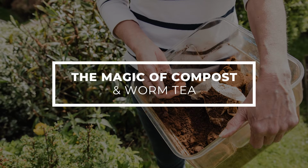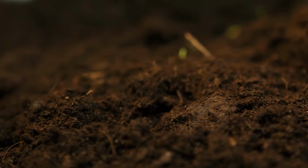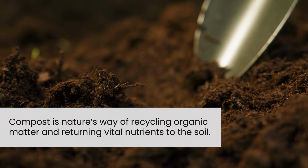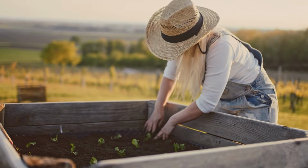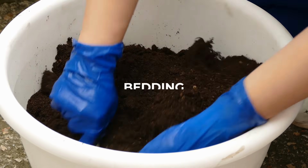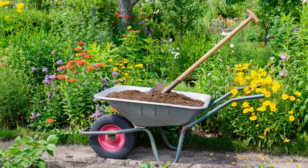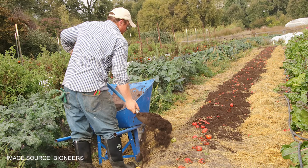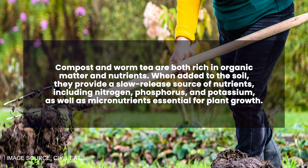The magic of compost and worm tea. Composting is an integral part of regenerative farming small scale, regardless of the farm size. Compost is nature's way of recycling organic matter and returning vital nutrients to the soil. Small-scale farmers can harness the power of compost in their regenerative farming small-scale practices by collecting animal manure, bedding, and kitchen scraps to create nutrient-rich compost. This compost can then be applied to the fields, providing a natural and sustainable source of fertility for both cover crops and grazing pastures. Compost and worm tea are both rich in organic matter and nutrients.